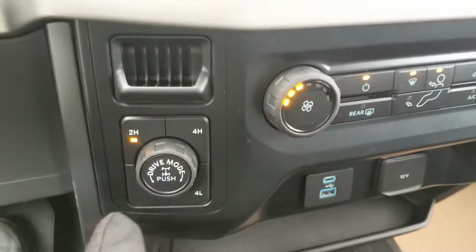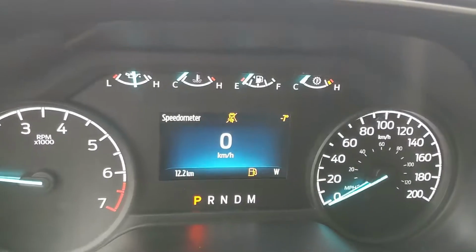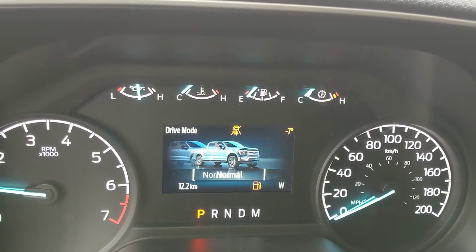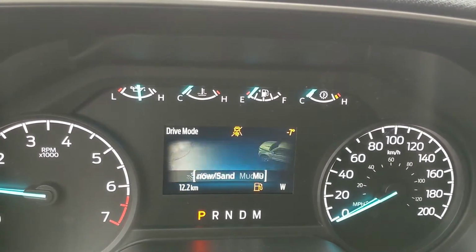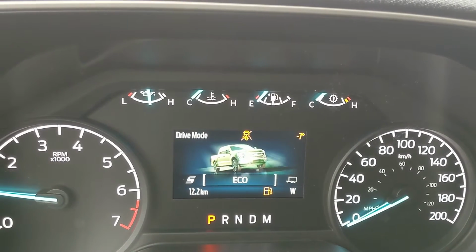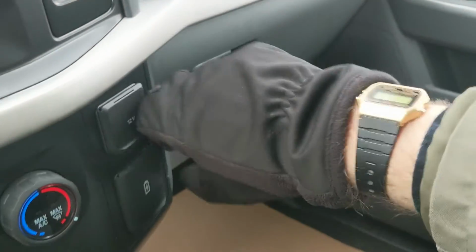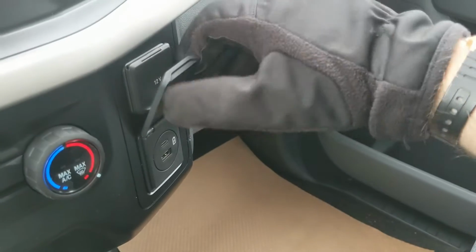And then to the left, you have your 4x4 controls with a locking rear differential and drive mode selector for, you have normal, slippery, deep snow sand, mud ruts. Then on the opposite end, you have tow haul, eco, and sport mode, so you can customize your driving experience a bit there.